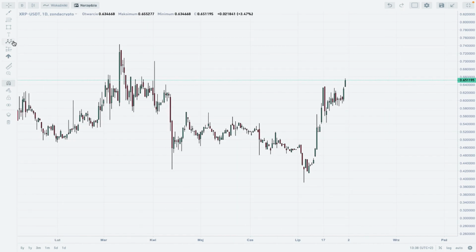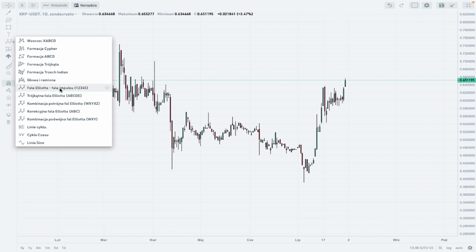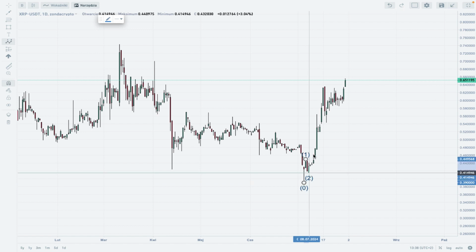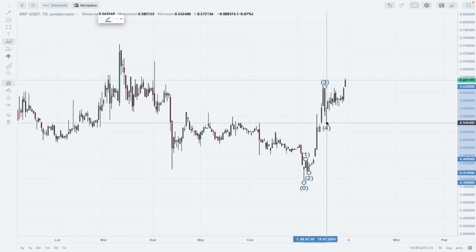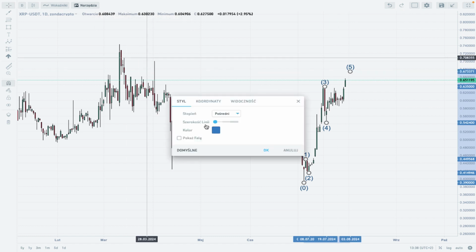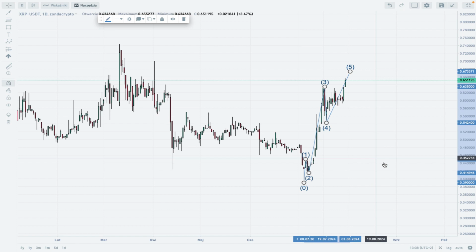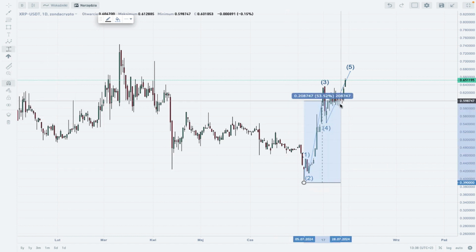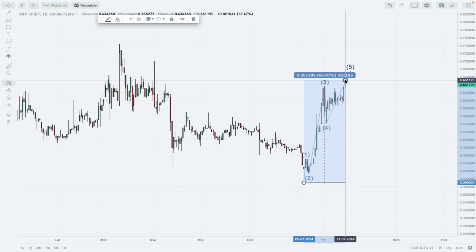Let me show you what I have in my mind. If you click here on the tools, there is an Elliott wave tool as well, and you can label it if you know what you're doing, like this. It looks like we might have the wave 4 here, and the wave 5 is either completed or almost completed. So very nice situation on the XRP. If you manage to get some profits from this level here to, let's say, today's level, then you are up almost 67%. Very nice rally, very nice situation for all of the bulls.